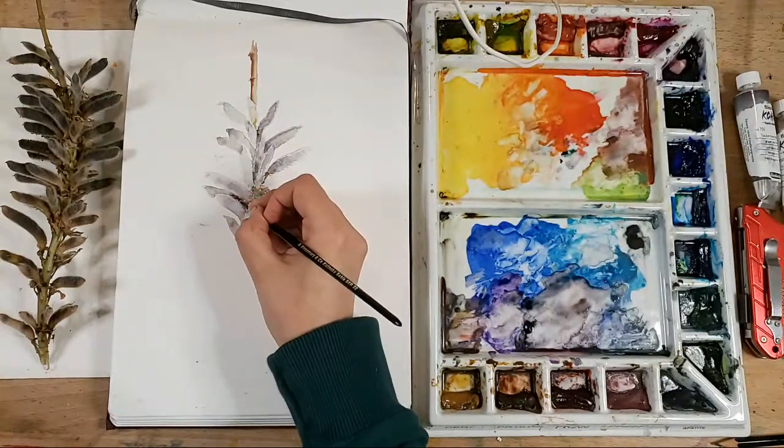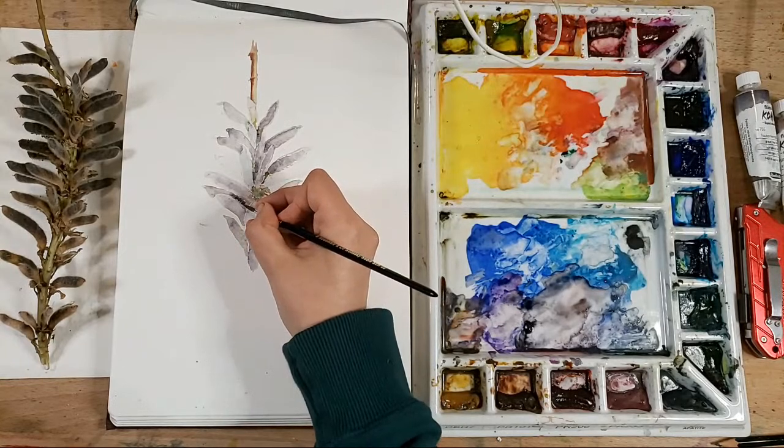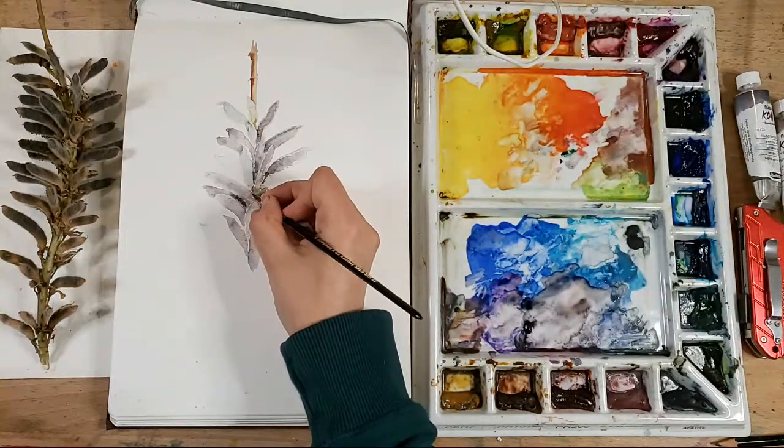So I'm painting on damp paper, trying to create some texture in here.